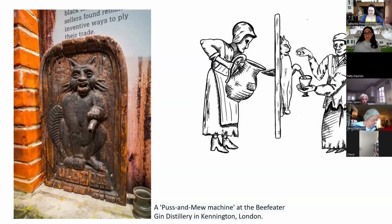And people would go up to it and ask the cat statue, they would say, "Puss, do you have any gin?" Then the cat would meow and a little drawer in its mouth would open up and you put your money in and then it would close. And then Bradstreet behind this cat would pour gin and it would come out the spout in its paw.